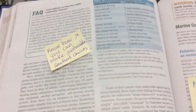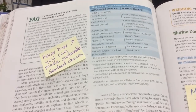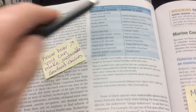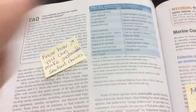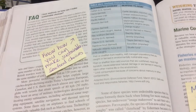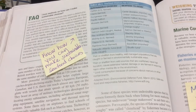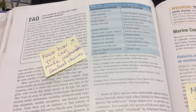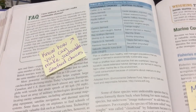All right, on page 442, what can you do as a citizen? You can make sustainable seafood choices. So these are sustainable choices. These are not sustainable choices. So if you like salmon, get wild caught or Alaskan salmon because they are heavily regulated and they make sure they don't catch more than what is sustainable. They have quotas and limits to prevent tragedy of the commons.